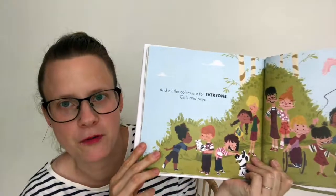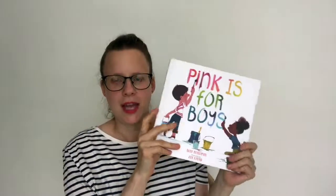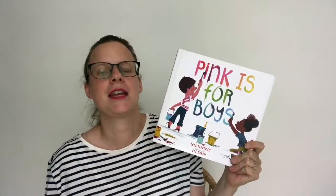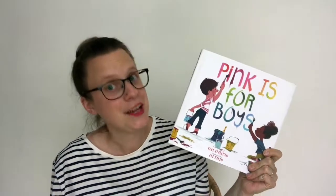So this is another really great book for talking about colours and about gender stereotyping in colours and about how all colours are for everyone, something that we feel very strongly about. And it finishes off with all the colours are for everyone, for girls and boys. So this is a really great book. It's got very simple text, it's got bold illustrations, and it's got a very simple message. Pink is for boys and for girls.